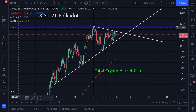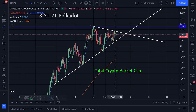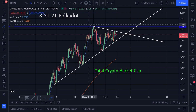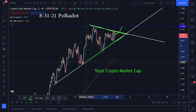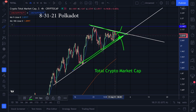If we jump over the total crypto market cap, you can see that we're still in this triangle pattern here. We still haven't broke to the upside or to the downside. I think once we break to the upside or the downside, then we'll have a way better idea of, or more confidence in all the coins in general. So I would say keep your eye on the total crypto market cap. Let's see if we could break this resistance line right there, or if we have to come back down and maybe either retest or break through that bottom support line right there.